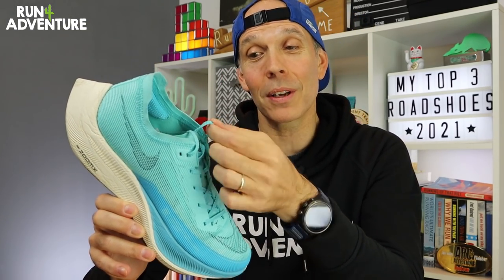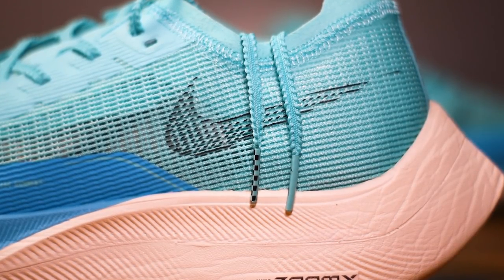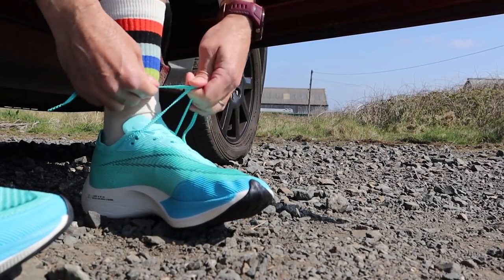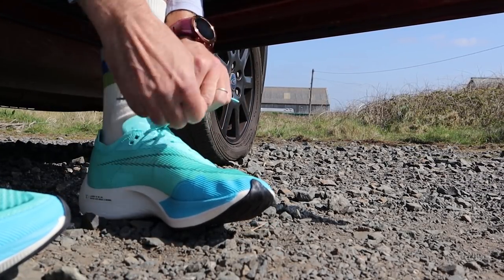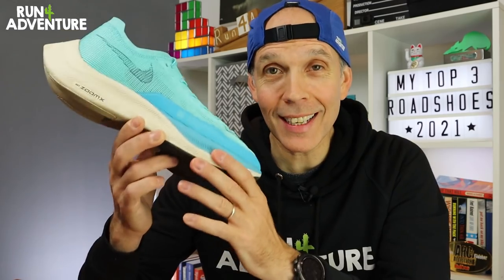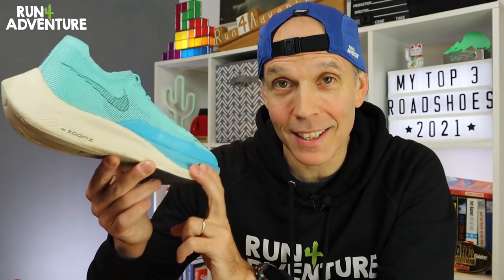These laces are brilliant because they've got lots of little notches all the way down them. So you get that really nice lockdown, specific hold around your midfoot, but then those laces don't work loose while you're running.